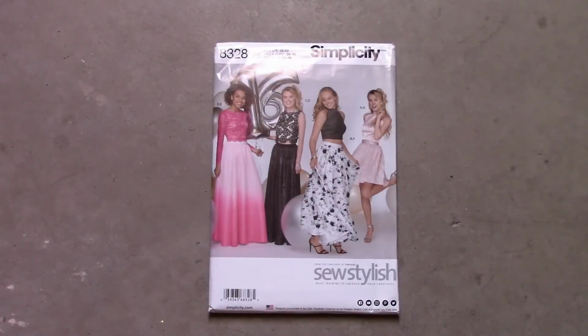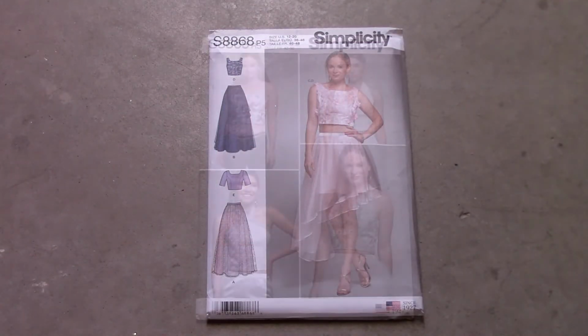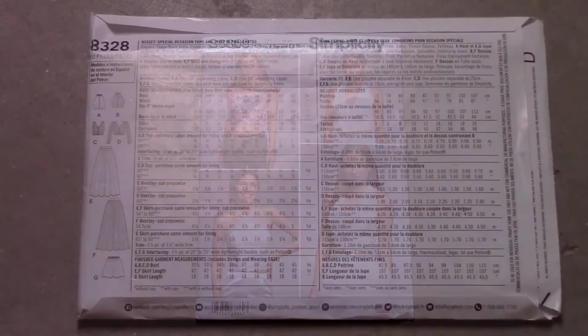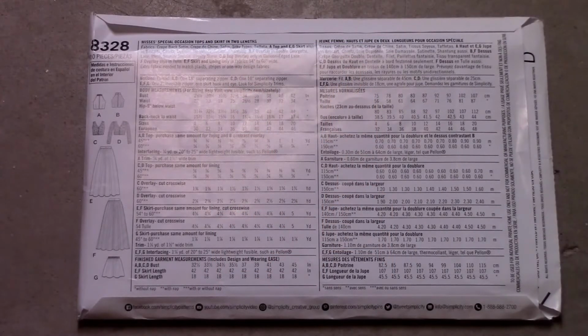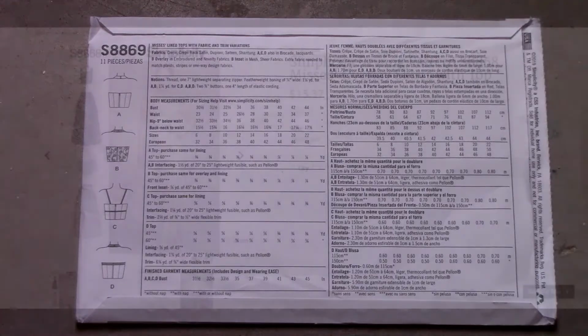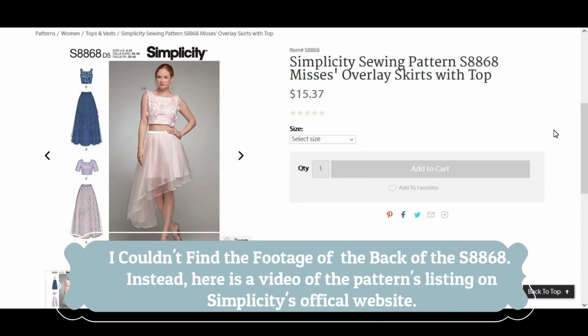The next patterns in this haul are 8328, S8868, and S8869. All three patterns are repurchases of patterns I already own. These patterns make a top and bottom set, or in the case of S8869, tops only. That would be great for prom dresses.